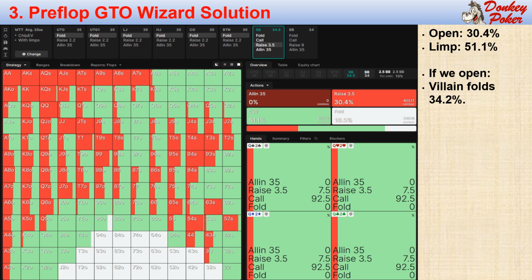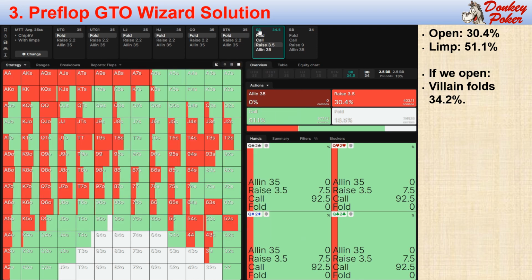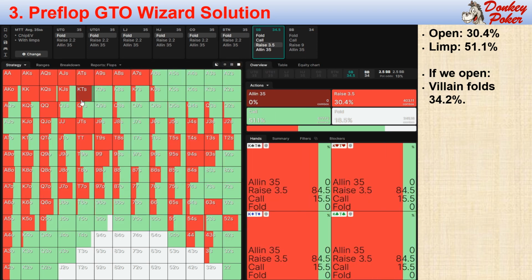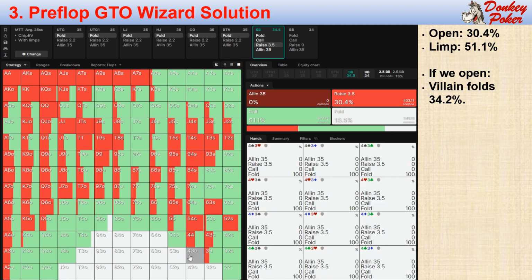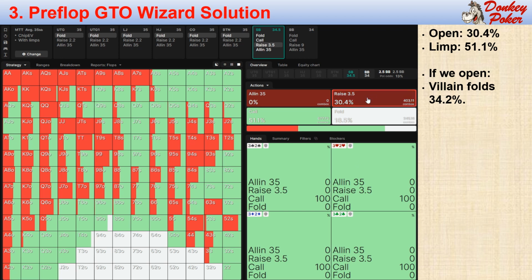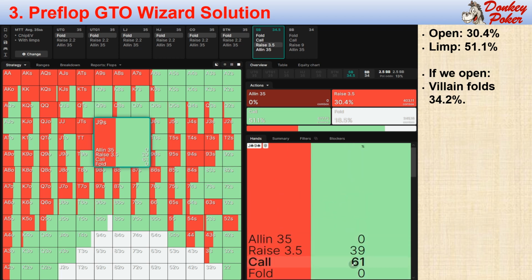So let's look at what the GTO Wizard solver says about this situation. First, we set the solver up with 35 big blind stacks. Then we fold around to the small blind, and it's on us. We can see that the solver says that we should be playing about 81.5% of all hands. We can see that we're only folding these white combos down here. And we're raising about 30% of the time, and we're calling about 51% of the time. So we should be playing this hand the vast majority of times. And in fact, with the Jack 9 suited we actually have, we should be limping 61% of the time, and we should be raising 39% of the time, as you can see right here, 61, 39.